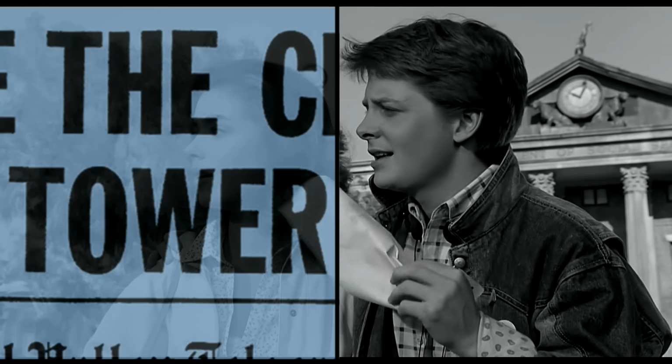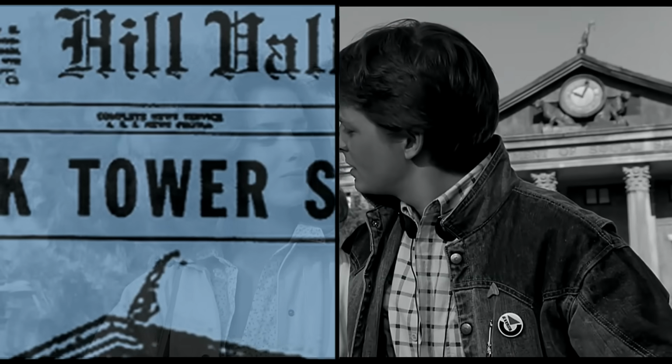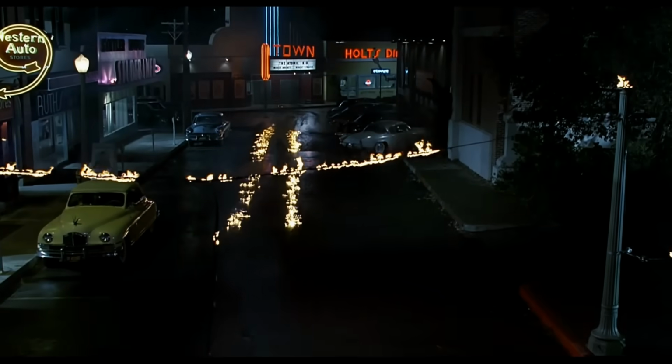Save the clock tower! In a story we already suspect of being a 9/11 warning, how is it possible that this phrase appears on a flyer telling the future? Then, when the tower strike takes place, a giant flaming 9/11 is ignited in the street.